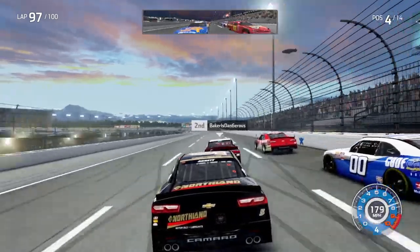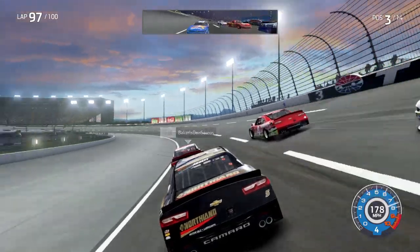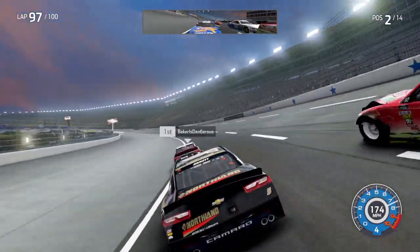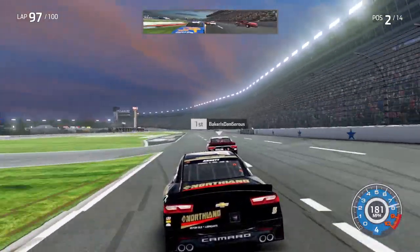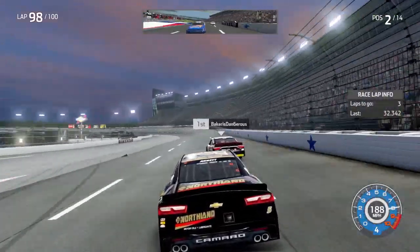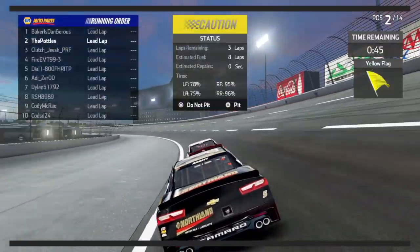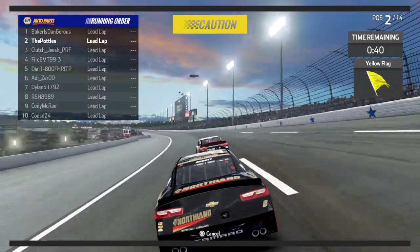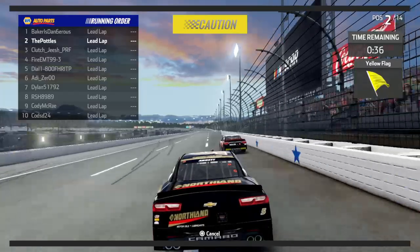He's going to slide up to the outside and block the double zero, but here comes the 22 inside going into three. Are we going to have a new race leader coming off of turn number four? We are. The 20 is going to be your race leader. And here comes the five of Pottles. She sits in second. The four of Cody into the wall hard coming off of turn number four. Oh, we got another two car collection here coming out of the tri-oval. And we are under caution again.